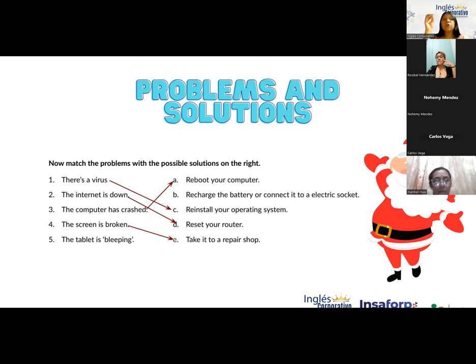Okay. So, the tablet is bleeping, all right? Or, well, sometimes in the computer you get a message that says that you need to connect the charger to the computer, right? But the tablet sometimes is bleeping, right? So if the tablet is bleeping, we need to recharge the battery or connect it to an electric socket, all right? To an electric socket.